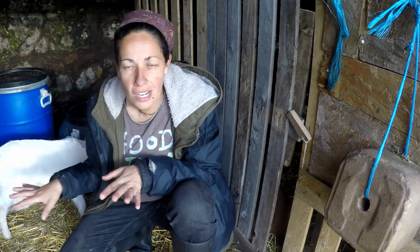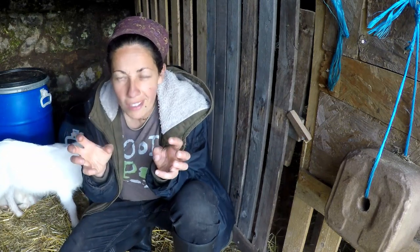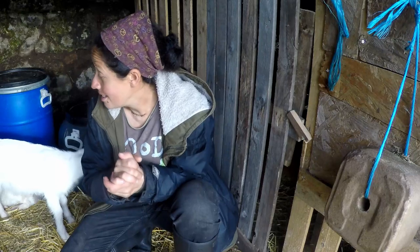And the babies just sit over here. And then in an hour, her udder will be full of milk and the babies drink. And then Meatball gets whatever's left. So that's how it's been going.